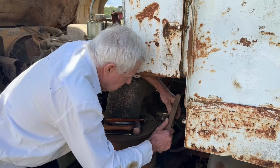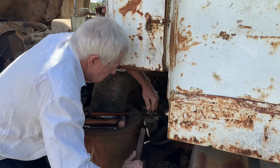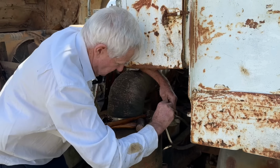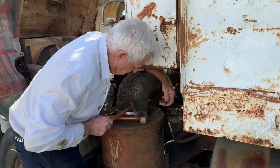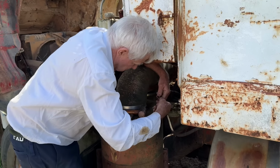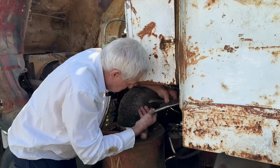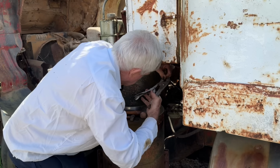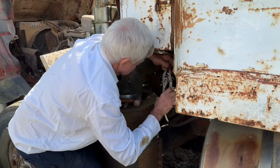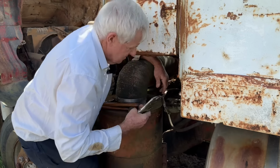Now I know I've got it loose. I'll just have to clean this off to make it a bit quicker to pull apart. Obviously the end's a lot rustier than the part inside the nut was. It's going to fight to the end. And I'm going to win.